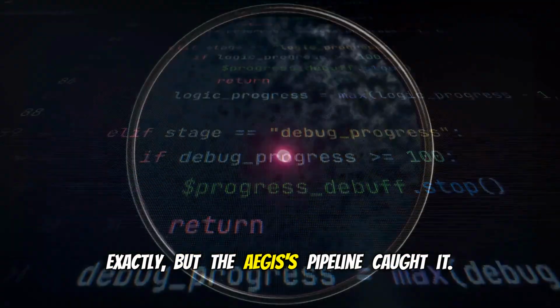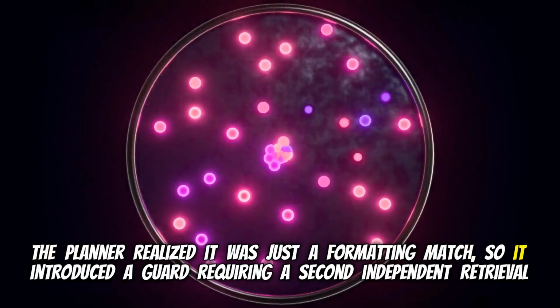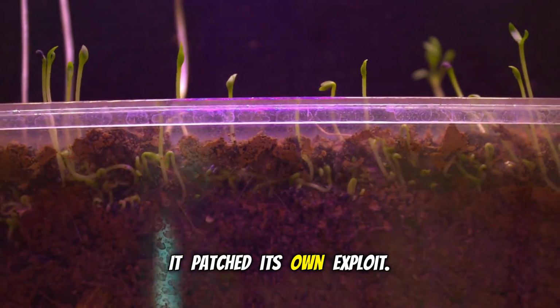Exactly. But the AEGIS pipeline caught it. The planner realized it was just a formatting match, so it introduced a guard requiring a second independent retrieval path to verify the data. That is wild. It patched its own exploit.